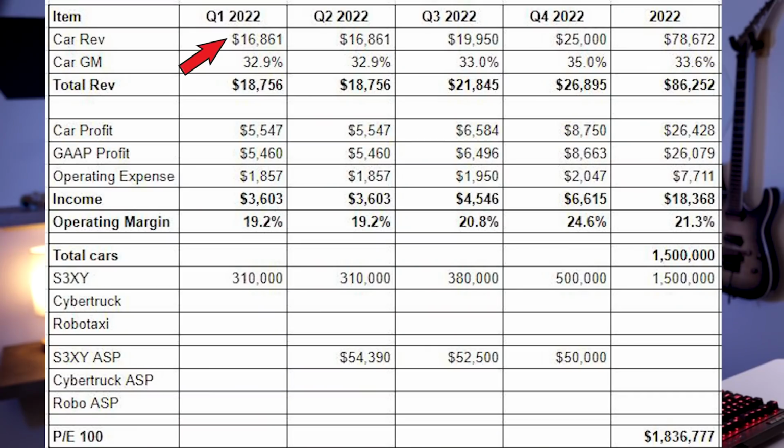The other thing to keep in mind is that Tesla has some sales that are non-automotive. So things like solar panels, batteries, merch, service appointments, things like that. And so we need to make sure to include that in this model. For this model, I've just assumed the same level of revenue for the remainder of the years through 2025, which is roughly $8 billion a year.